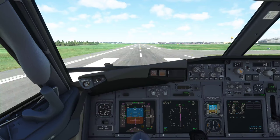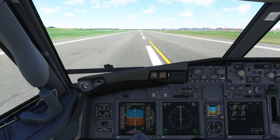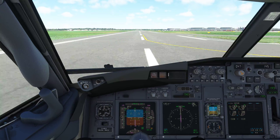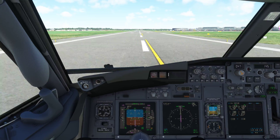Speed brake up. Thrust levers normal, idle reverse. Manual brakes. Autobrake disarm.